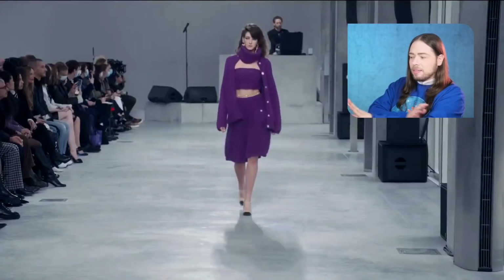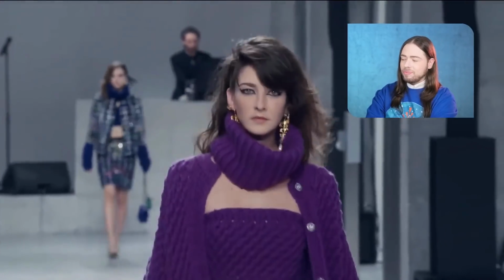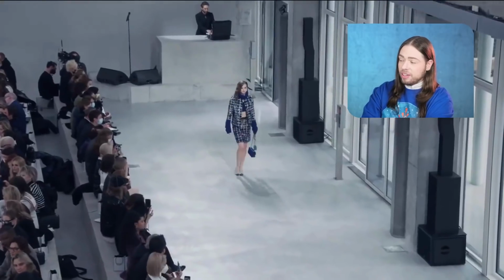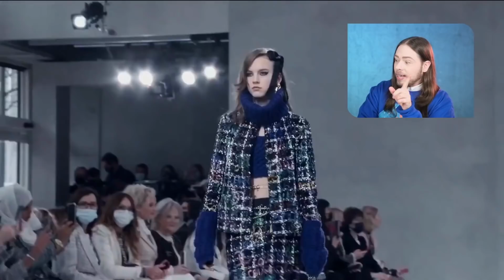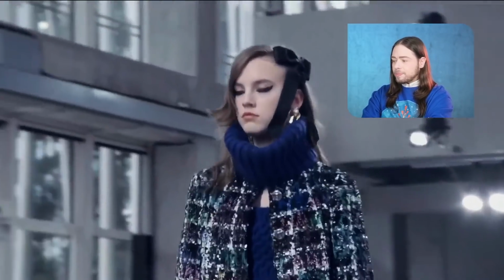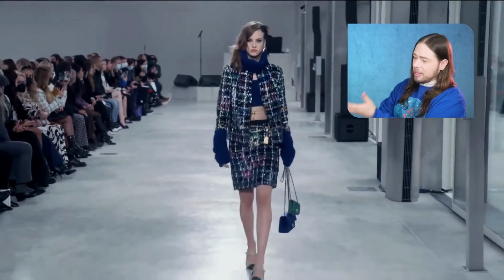Simplify it. For example, this knit. This works for me. Yeah, I know it's a bit nothing new. I love the color. It simply works. Is it very Chanel? The cardigan is, the rest not so much so. Beautiful royal blue jacket. Again, very Métiers d'Art.